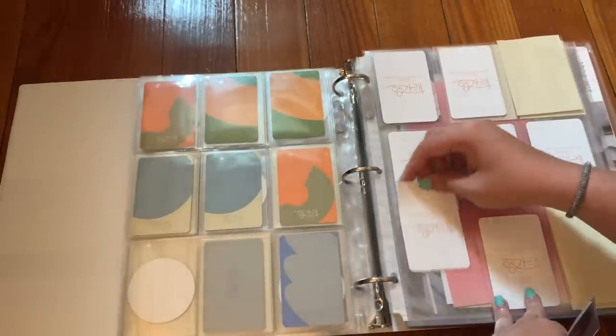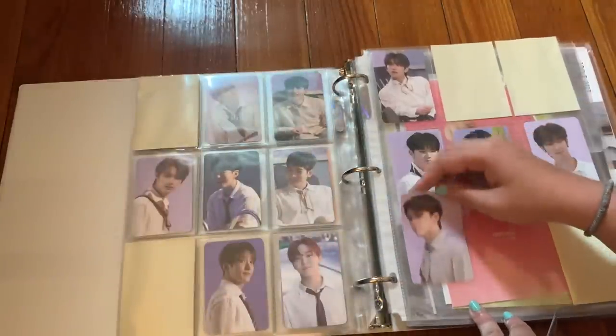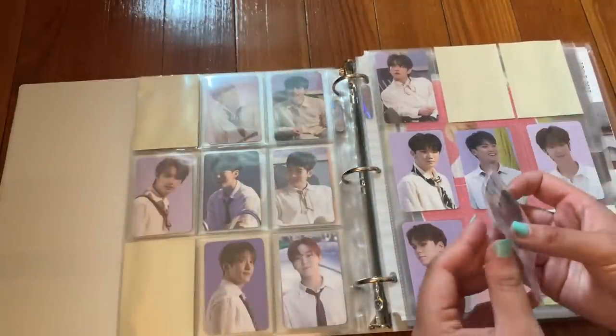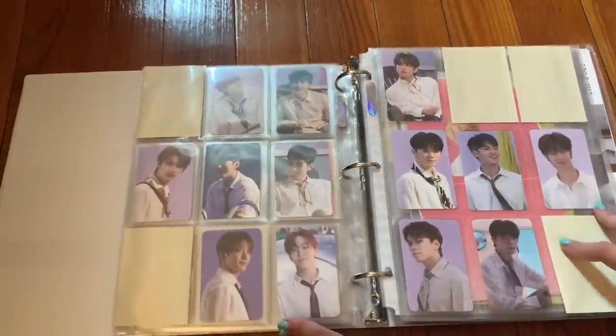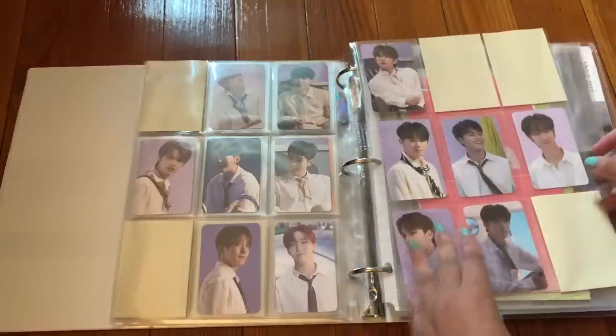Sungkwan's gonna go here. And then Vernon's gonna go here. And then Dino is gonna go here. Yes, wow, good job, Ariel. You did great. Okay, that worked perfectly.